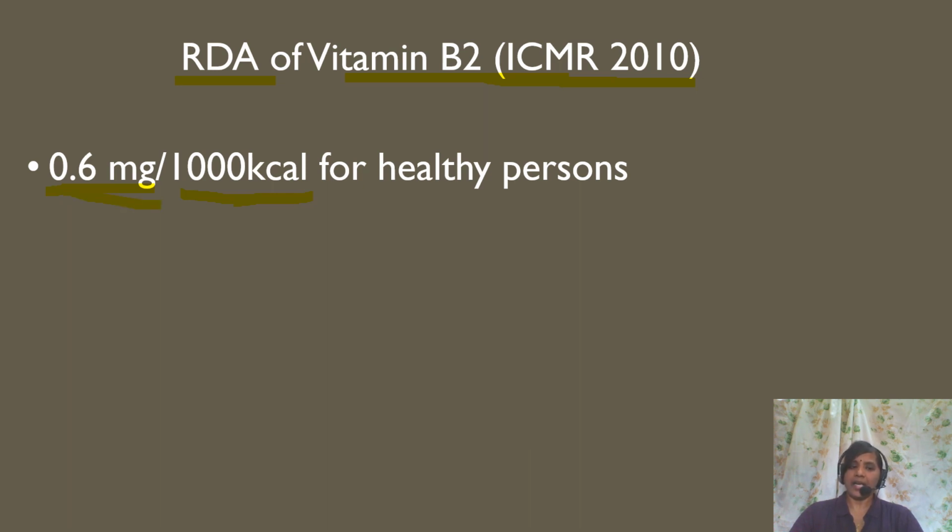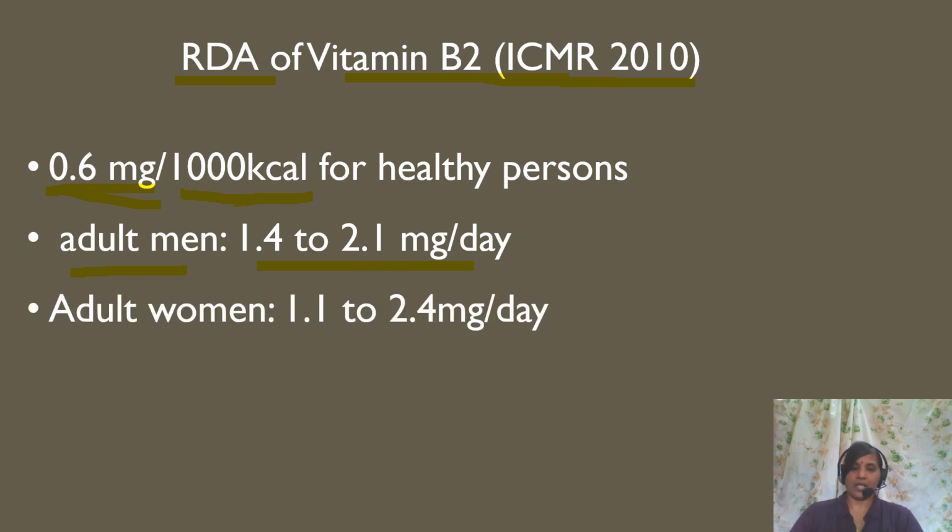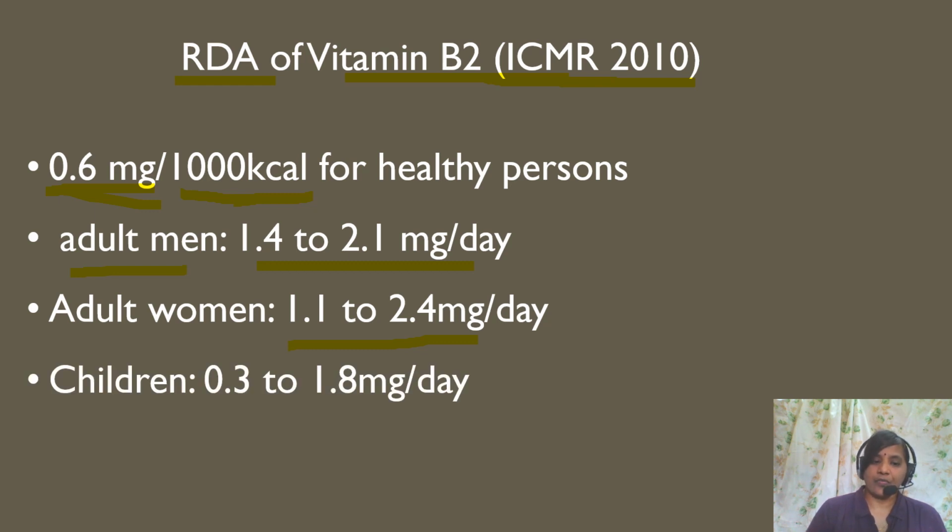Now if you look at adult men, the requirement varies from 1.4 to 2.1 mg per day, whereas in adult women it is 1.1 to 2.4 mg. Here you can see a wide range in case of women. This is because women have different age groups and conditions like the pregnancy period and lactation period, so it varies. Then in children, starting from infants, it is 0.3 mg to 1.8 mg. Here also you can see a very wide range.